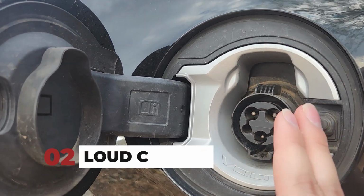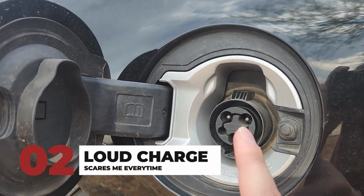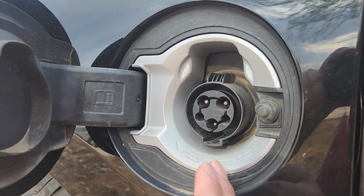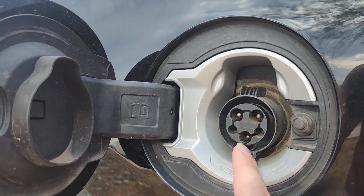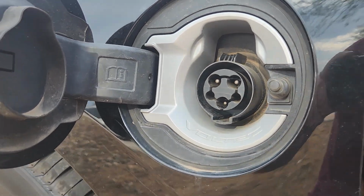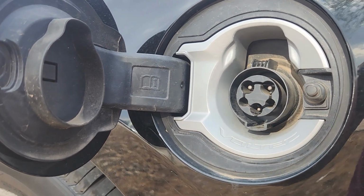So my second complaint is with the charge port. If I don't unlock the car before unplugging it, the car alarm will go off, and I often accidentally set it off. I would show you, but I live in a neighborhood and I'm not gonna do that. But yeah, I don't like that the car alarm goes off if I unplug my car with it being locked. I get why they did it, but I'm stupid. I forget to unlock it.